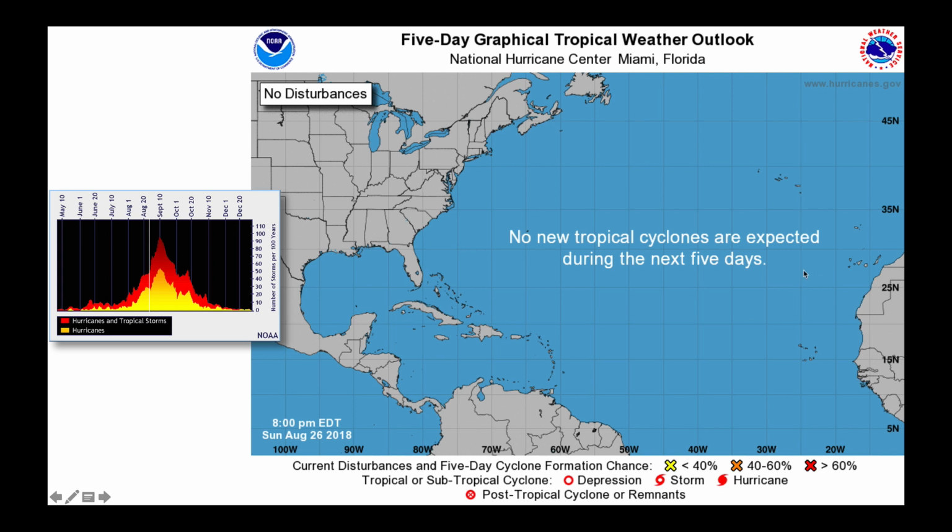We've kind of been discussing this recently. The waters in this area have been cooler than average. We've had higher than average wind shear. It's been very dusty in this area. And in the upper levels of the atmosphere, we've had subsidence, that's sinking motion, and none of that is good for the development of any tropical system.